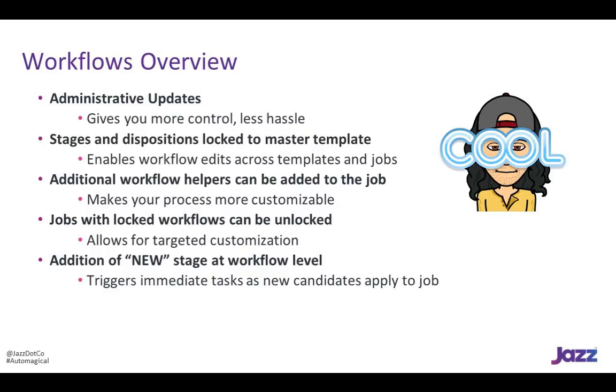Thanks, Randy. So guys, really excited about this update. As you know, if you've been using Jazz, workflows is kind of the heartbeat for how Jazz runs. It's essentially how you map your hiring process to the Jazz recruiting platform. So as we walk through this, keep in mind that workflows helps with two big functions inside of Jazz. One would be organization, and two is automation of your recruiting process.